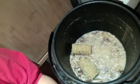Ta-da! Another soup gone. Almost gone. Just like the lotus root soup. I'm going to make more soup. It makes me feel good.